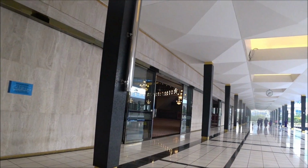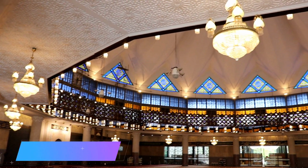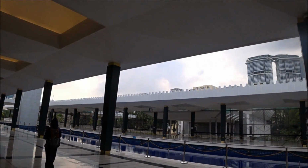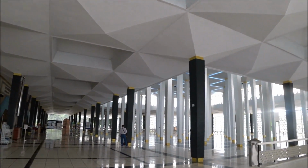We're making our way to the main prayer hall. Just remember you're not allowed to walk in unless you're actually there to pray. It actually has a capacity of 15,000 people. Look how beautiful the design is. Couldn't recognize that was Sisu in front. Look at all these pillars. It's pretty interesting.